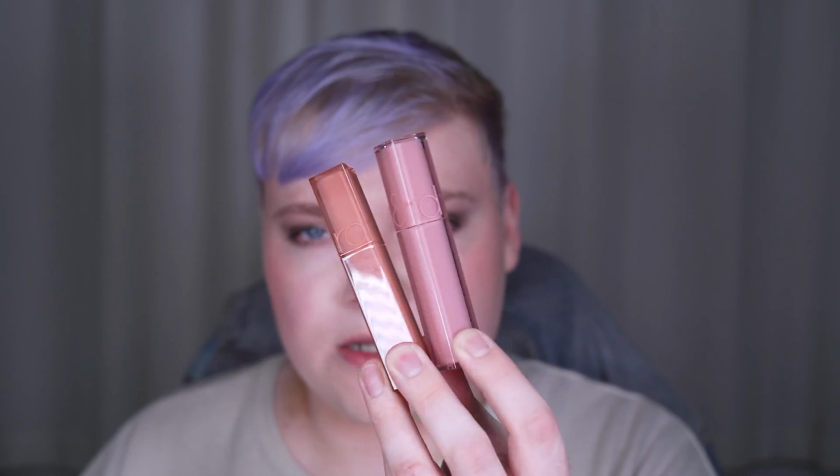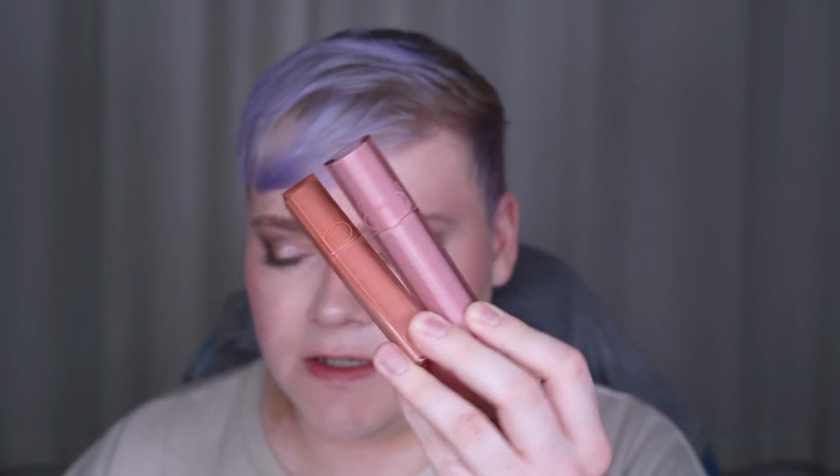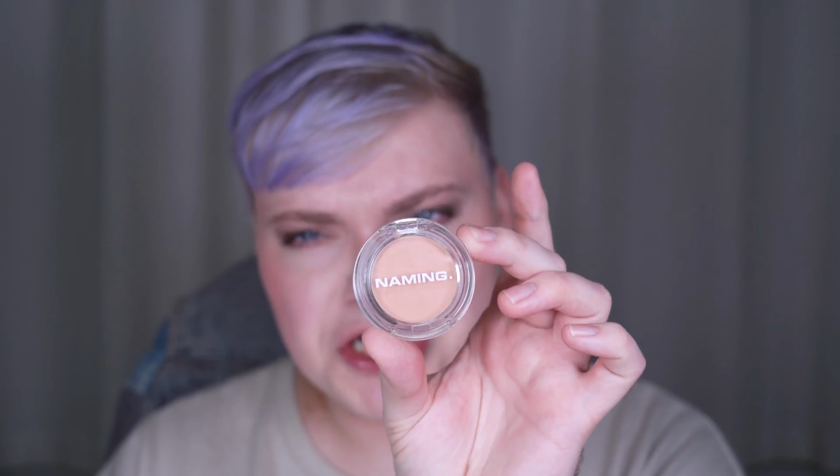Rom&nd tints, already know, love these colors. I feel like they keep the glossy finish for a while, but after they set down, you still get that nice stain. So you can keep applying another gloss on top, or you just keep applying that, but yeah, love that formula.